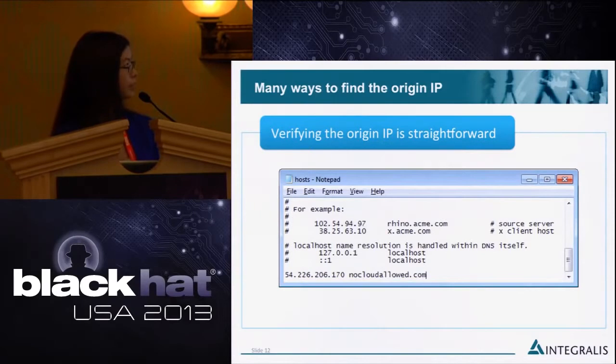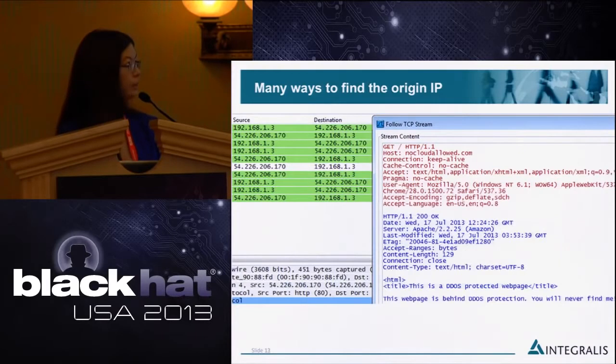So now using the host file, I'm manually resolving the domain to my origin IP here. And back to Wireshark. You can see the traffic is only going to the origin now, and the HTTP response headers are simple and unmodified. And the response is also not gzip encoded. So as you can see, bypassing DDoS protection is as simple as that and requires no special tools.